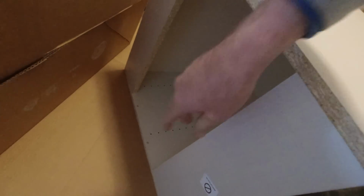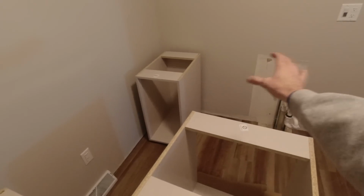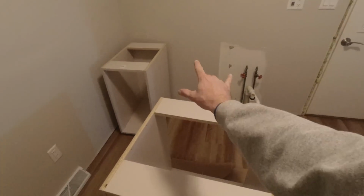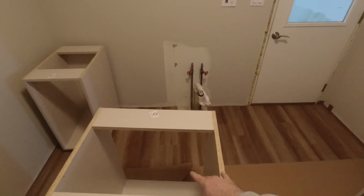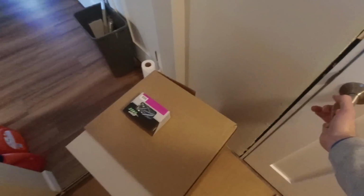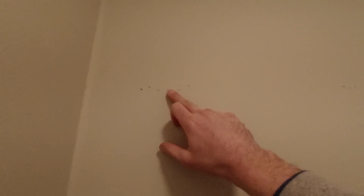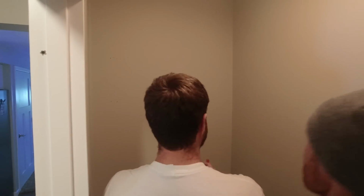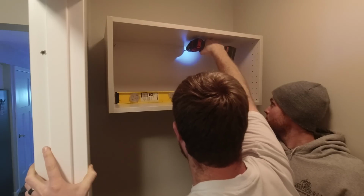Looks all right. So now we finally have everything not damaged. And so just on that wall, we're gonna start with this 15 inch wide and then two 24 inch wide ones. And the end one will have the sink in it. And then we'll have one wall hanging. That'll be right there covering up all these screw holes. How high do you want it? 12 from the top.